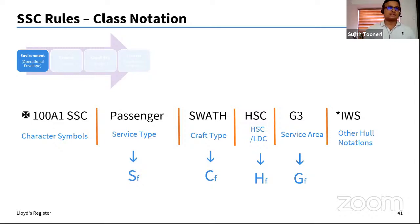The first one is a classical example of all LR class vessels, multi-cross 100A1. Multi-cross means the vessel is built under special survey. 100 means seagoing. A means it is maintained to class. 1 means the vessel has effective mooring and anchoring arrangement. So multi-cross 100A1 will be similar for ship rules and SSE. The identity which distinguishes whether it is SSE or ship rules is the symbol SSE. So if your class notation has the term SSE, that means the vessel is designed to SSE.